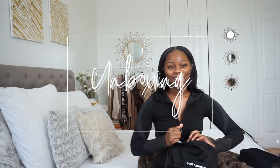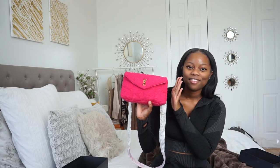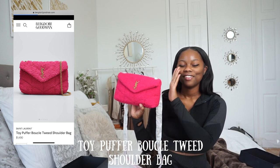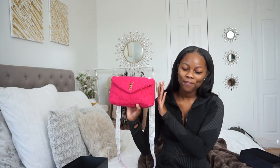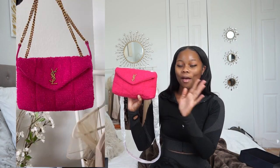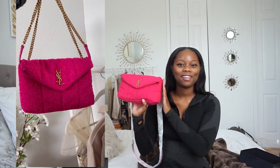Y'all, when I saw the bag, it's way prettier in person than in photos. Are you ready? Okay. If you guessed it, I got the Tweed puffer from Saint Laurent, and it's in the color magenta. This bag, y'all, is so pretty in person. I'm not even sure it's showing up as pretty as it is on camera, but this color is just so amazing. I just can't believe I got it and I'm adding it to my collection.